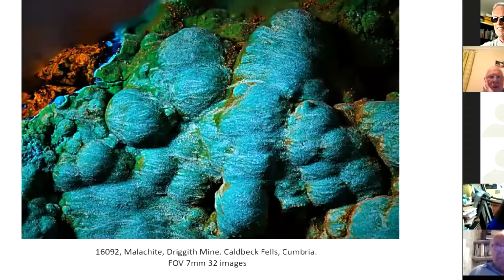This is a strange one. I put it as malachite, but I don't really know if it is. It's one of my pieces, but it seems a very, very funny structure. Got sort of like 2 layers on it. Don't know what's happened to that one.